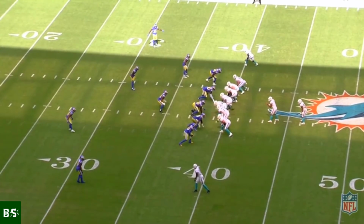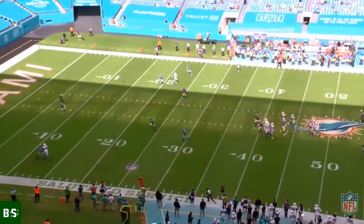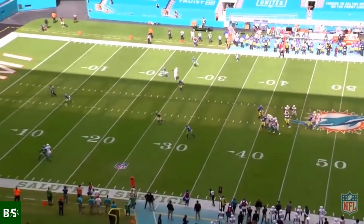Now, I want to move on to what I think Tua needs to improve on for him to develop into a true franchise quarterback, beginning with his struggle to read defensive leverage on deep balls. Take this play from Week 8 against the Rams as an example.